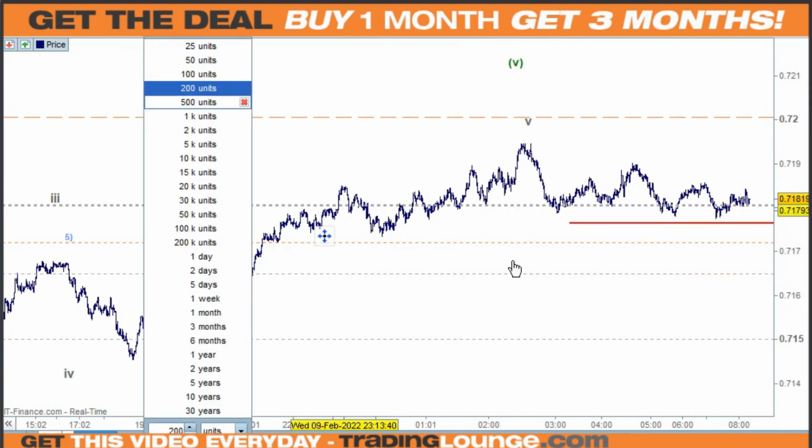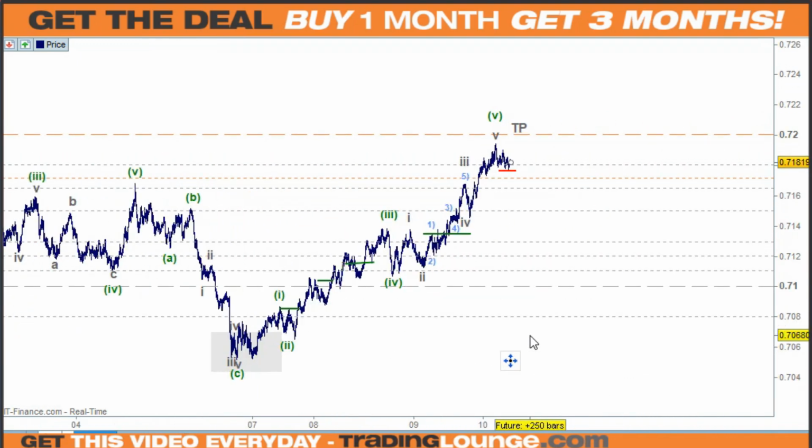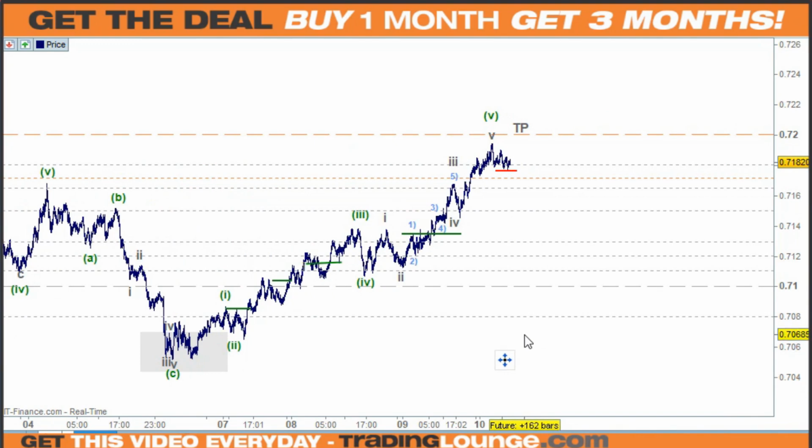So you can see how close I've got the stop here now. I'm locking right in there. So let's go 200. Okay, so yeah, I was thinking of 1 and 2 and 3 and 4 and 5.